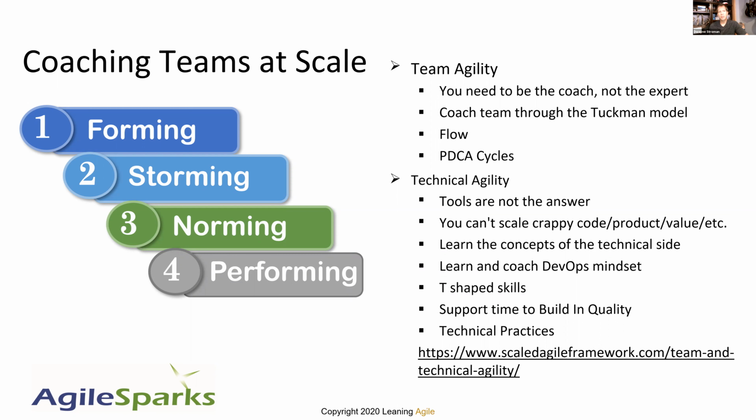So helping the teams understand that they are now in a scaled environment. They cannot scale poor quality. Learn enough of the concepts of the technical side. Get the idiot's guide to whatever the technology is. Do the Google searches, whatever it takes. Learn as much as you can.